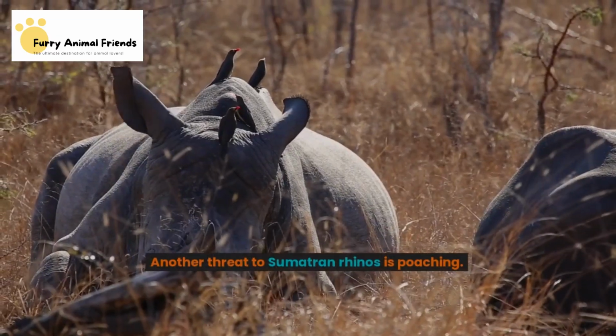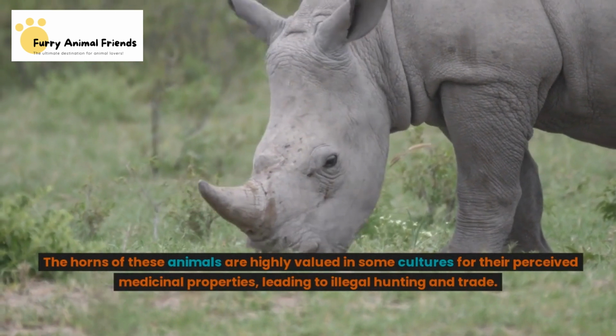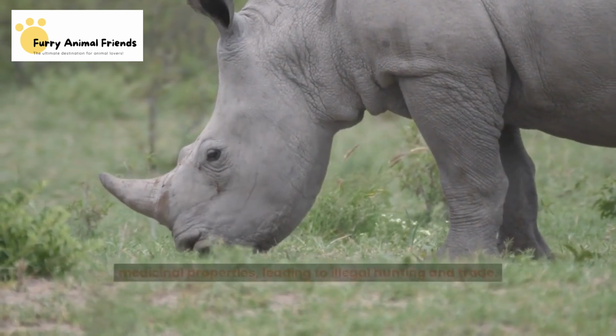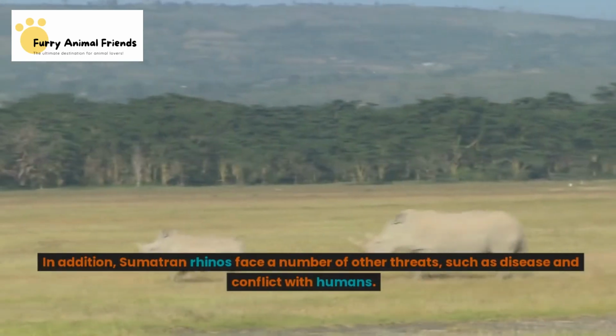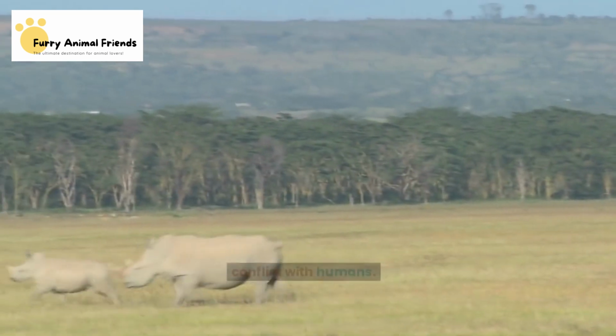Another threat to Sumatran rhinos is poaching. The horns of these animals are highly valued in some cultures for their perceived medicinal properties, leading to illegal hunting and trade. In addition, Sumatran rhinos face a number of other threats, such as disease and conflict with humans.